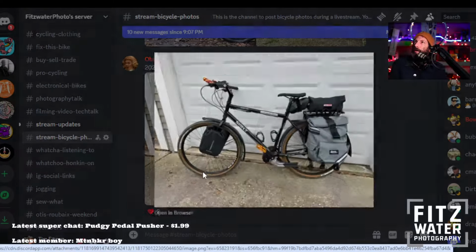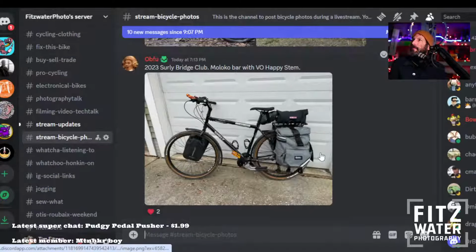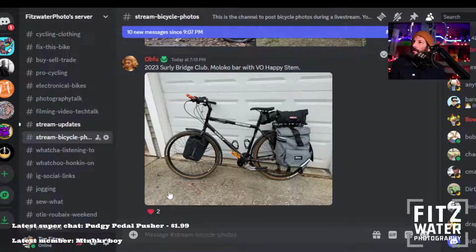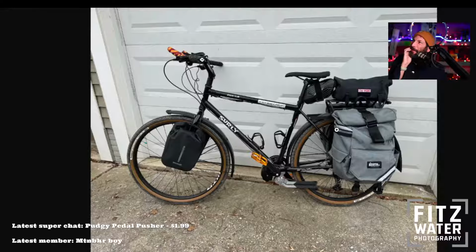What do we got? Obscurities. It's a Bridge Club, right? Yeah, so a 2023 Surly Bridge Club, local bar with VO Happy Stem. I like that. Yeah, this looks like a great tour commuter. It's got a great sticker on there too. Nice. Yeah.